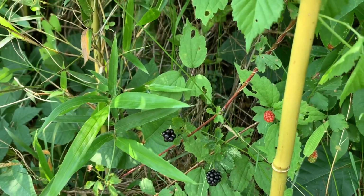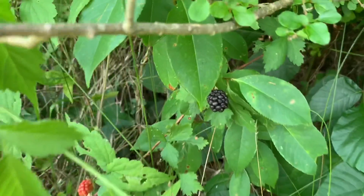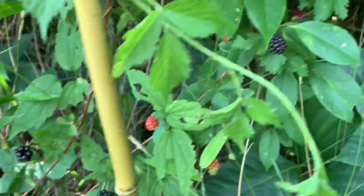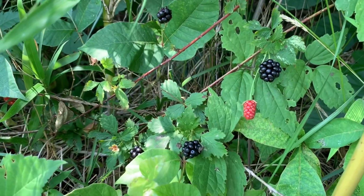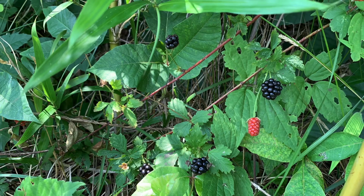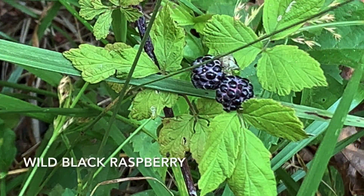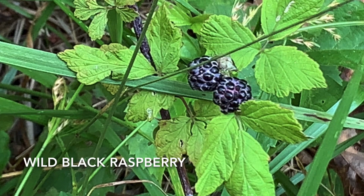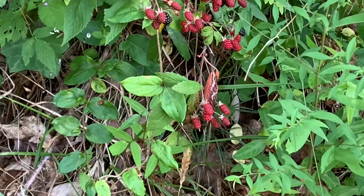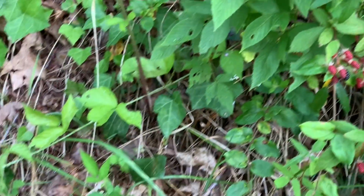You find them growing randomly wild, and they grow off of a little running vine as opposed to blackberries, which have that stalk appearance. These also taste like a blackberry, but they're a little more on the tart side. And here is a wild black raspberry, which I was quite surprised to find. You don't see them too many places, but when you do find them, they are a treat.